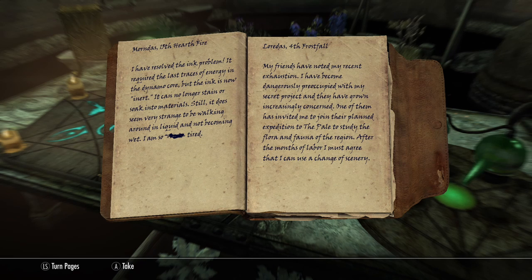Maundus, 15th Hearthfire. I have resolved the ink problem. It required the last traces of energy in the dynamo core, but the ink is now inert. It can no longer stain or soak into materials. Still, it does seem very strange to be walking around in liquid and not becoming wet. I am so tired.